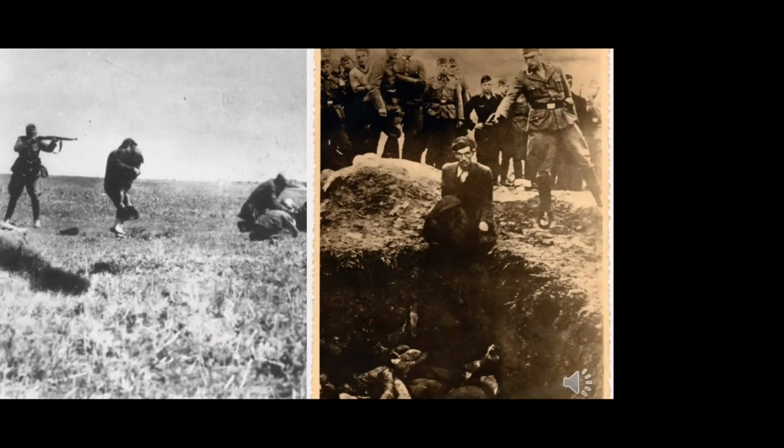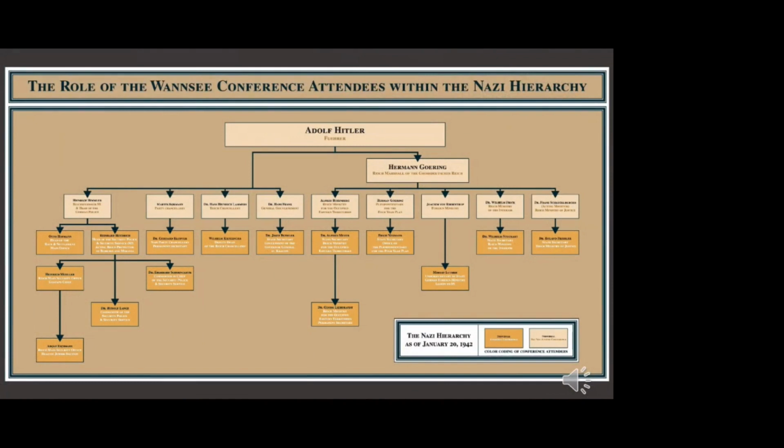victims to the killers. In January 1942, 15 high-ranking Nazi officials gathered at a villa outside of Berlin for a meeting now known as the Wannsee Conference. Their purpose? To coordinate this new phase of the final solution, using train cars to bring victims to specialized killing centers where victims would be killed using poison gas. The Nazis envisioned that 11 million people, every Jewish person still alive in occupied Europe and North Africa at the time would be murdered in this way.